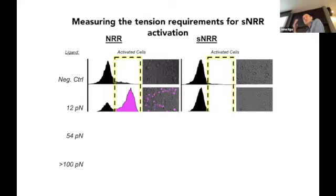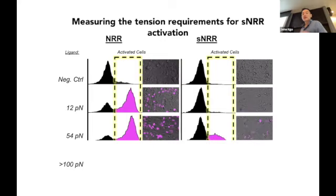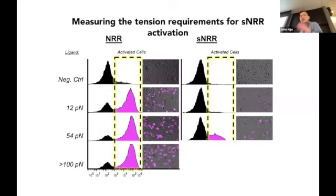Moving up along the line, 54 piconewtons, of course, gave us plenty of activation for the gene expression reporter here. And we're happy to see that at 54 piconewtons of tension, we were able to get some amount of signaling via this synthetic receptor. Now, for the upper limit for our tension application here, instead of using a double-stranded DNA to tether the fluorescein to the cell surface, we simply use biotin fluorescein just to attach it to a streptavidin-coated dish.